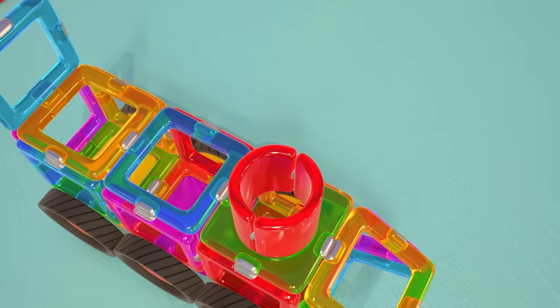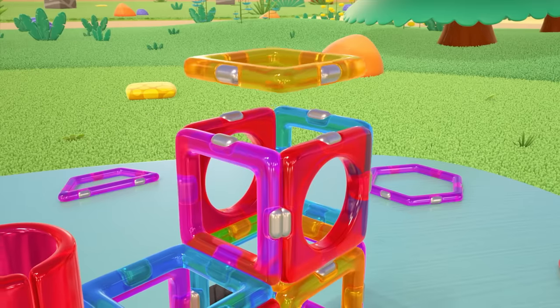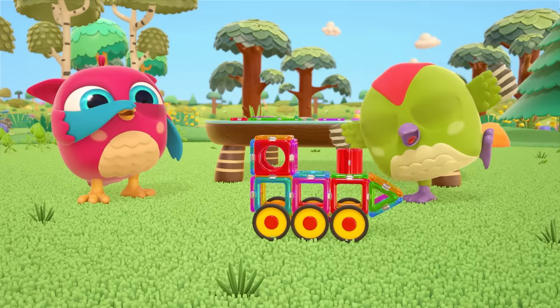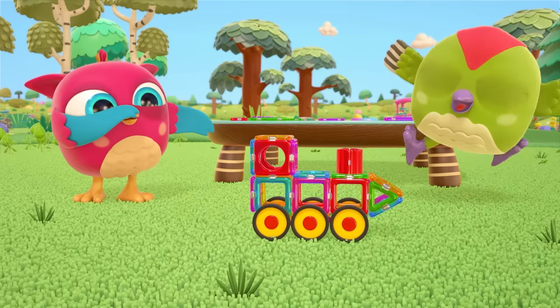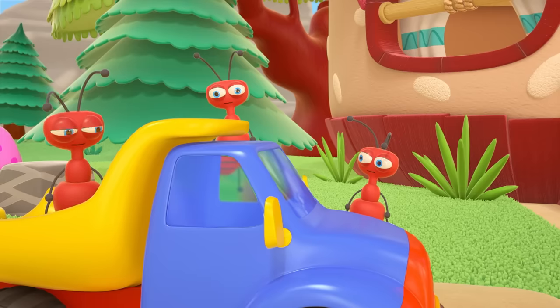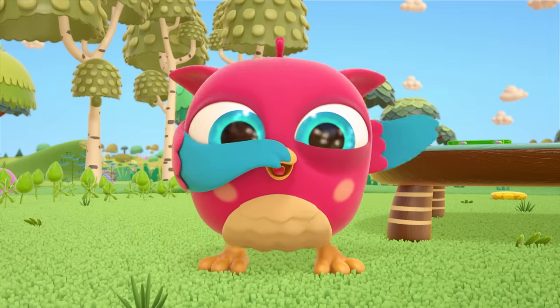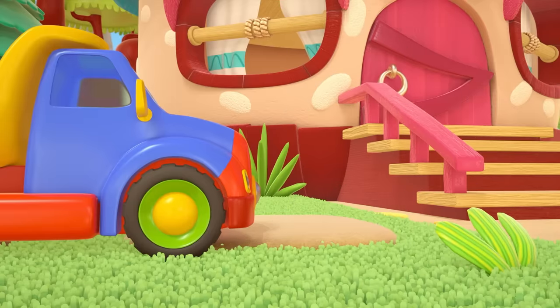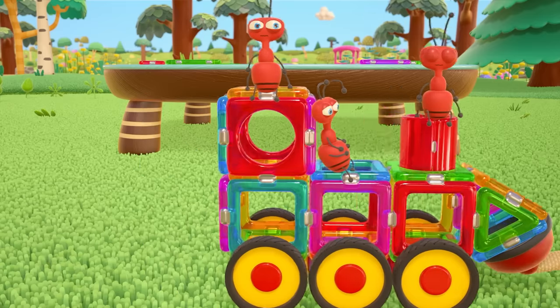A pipe? The birds are building a train! Attention! The train is departing! Passengers should take their seats! The ants are running toward the train! Have a safe journey now!